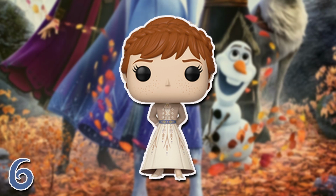They really changed her up a lot here, so they even gave her a different hairstyle, which is really nice, and why I put it above the others like that Elsa, because for that Elsa there's really not much of a change in her head sculpt, but for this one there is a big change here because we actually get to see her hair in a different sort of style.